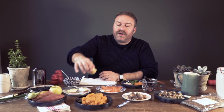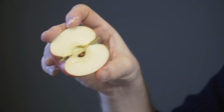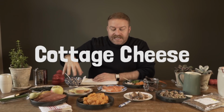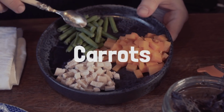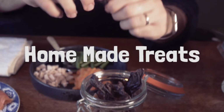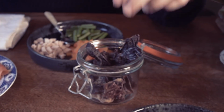Now be careful with the apple. The dog must never have the pip inside, so avoid the core altogether, but otherwise apples, fruit are great. We also have some seaweed, which is super healthy. We've got cottage cheese here, some fancy smoked salmon. We also have chicken, cooked carrots, and some beans. We also have some of the treats that we use at home here. So how we're going to fill this all up within our Kong.